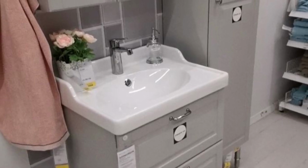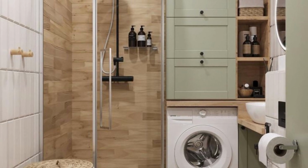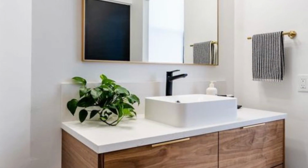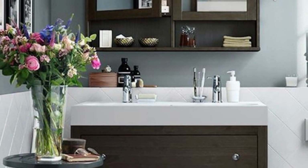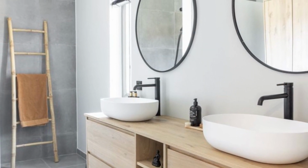What sets IKEA apart is their dedication to sustainability. They prioritize eco-friendly materials and production methods, ensuring that your bathroom not only looks good but is also environmentally responsible. Their water-saving faucets and energy-efficient lighting options further contribute to a greener lifestyle.